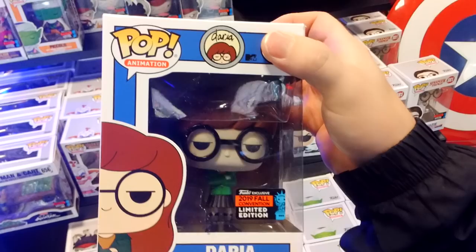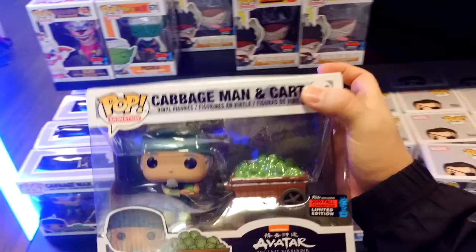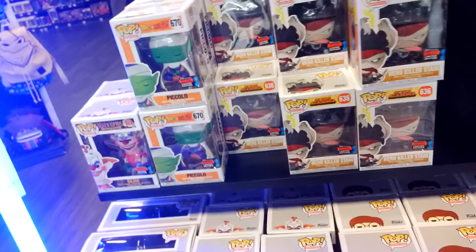Daria. Look at her hands. Look at her hands. They're so wrinkly and gross. They look like old lady hands. Yeah, that's kind of rough, don't you think? It's very rough.